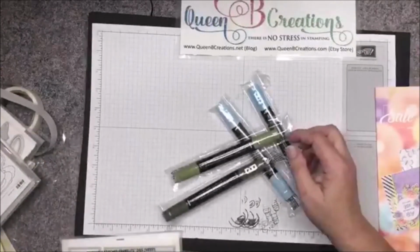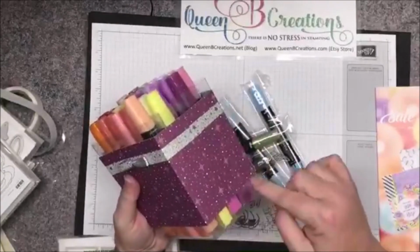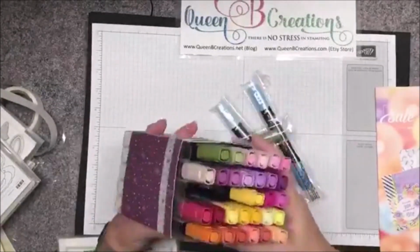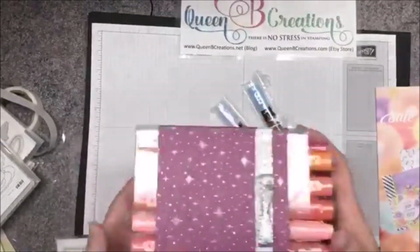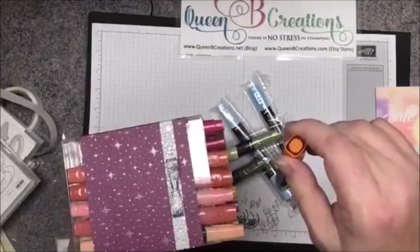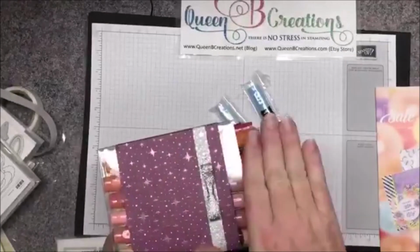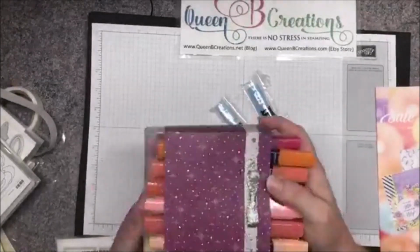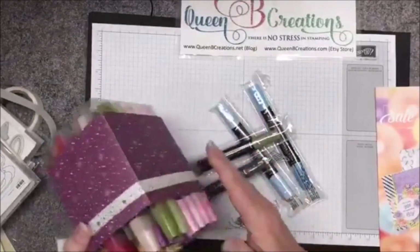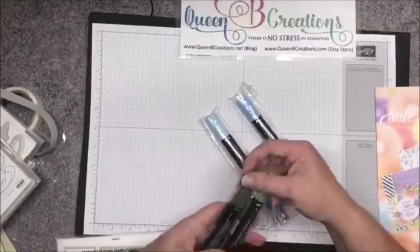If you've seen before, I created a storage system for them using our acetate boxes and just wrapping it with a little bit of designer series paper, and it stores them all. Again, you want to store them flat because they are double-ended, so if you were to store them this way, then all the ink would puddle to one end. So storing them horizontally, we make sure that both ends stay wet. So if you're looking to make one of these for yourself, you can pop on over to my YouTube channel and you can find how to make one of those.